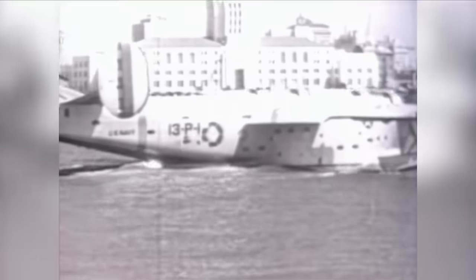The PB2Y never achieved the fame of a Catalina. Only small numbers of the PB2Y were built. It was Consolidated's Model 29, and production ceased in 1941. This plane never reached the acclaim of the Catalina.